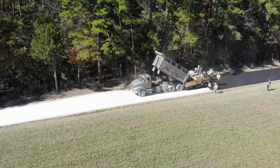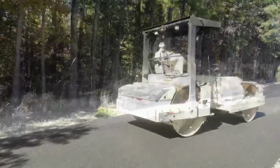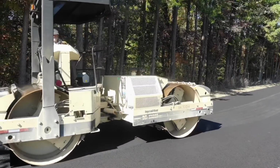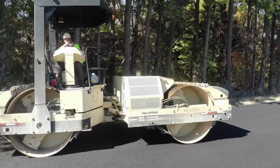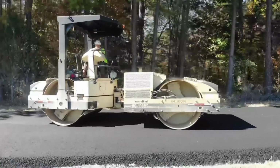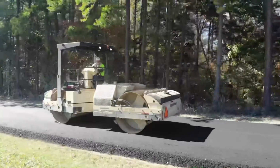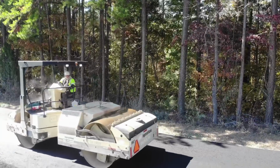I'll give you guys a little bit of a sneak peek of what it looked like when it was all finished up. But there's old Ed. Ed's a local guy around here. He's been rolling with these guys for a long time. He's a dandy. If this drone could record audio, it's hard telling what he's saying about us right now, but he does a good job. He does a really good job. And the other roller's down in the woods, so I wasn't able to get much of him, and my poor drone battery's about ready to die, so this is all I got of Ed.